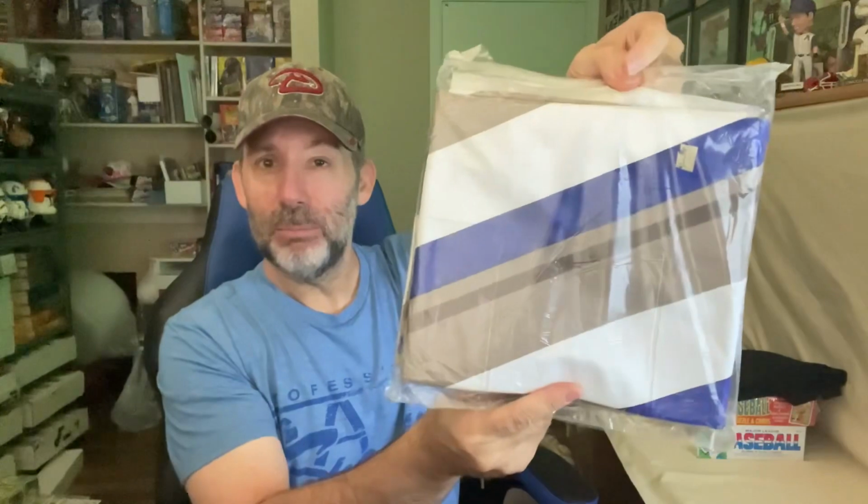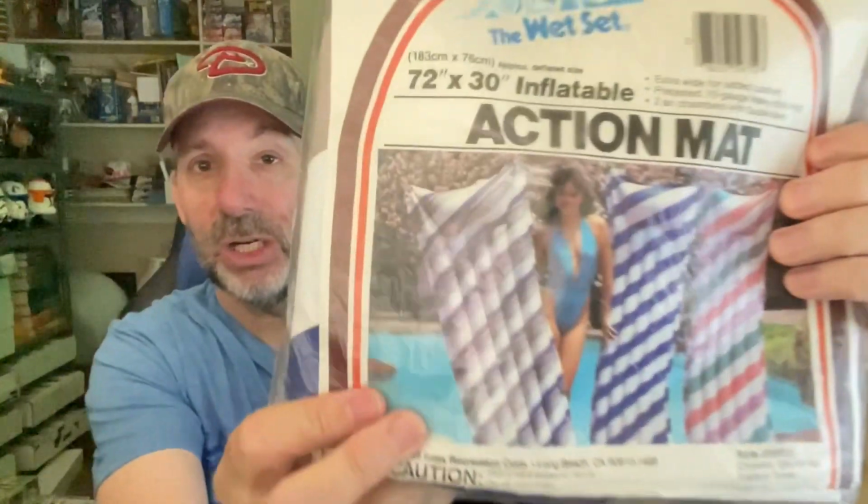This is an inflatable pool raft, but they call it an action mat. I've never called a pool raft or a pool float an action mat. 72 by 30. Brand new with the tags. It still has the original tag from whatever store they bought it at. But yeah, you guys want to check out the little bikini girl, that's fine. She's right there. This is like from the 90s, I think.